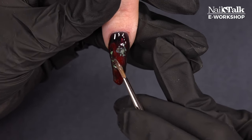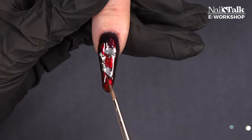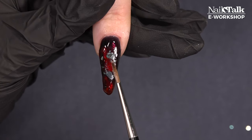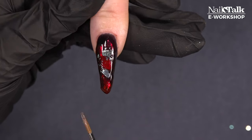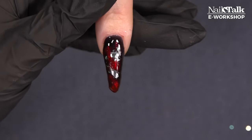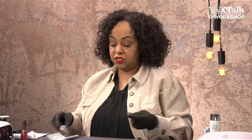Oh, wow. Very cool. So I think this is just about enough, and these flakes are going to be more bright. Yeah, so we have black, dark red, a little bit red. So this is going to cure. And then, of course, we're going to use again the Blush Revenge. As you can see, you only need a couple of products that you use in a special way, and then you can create something really nice.